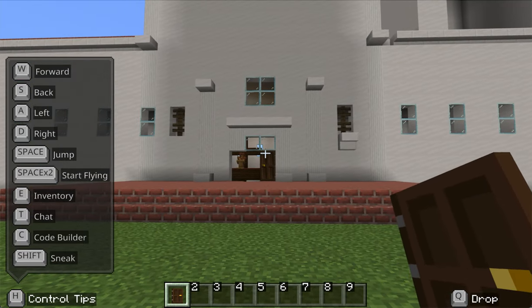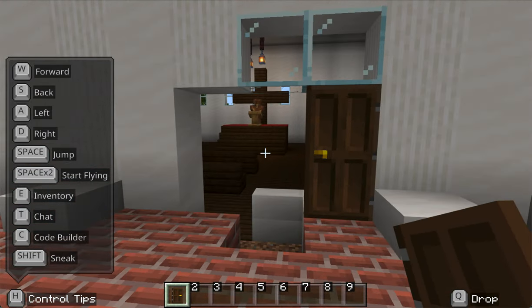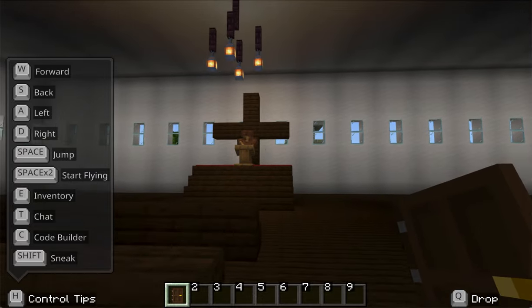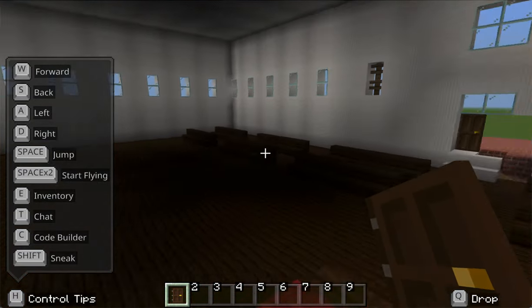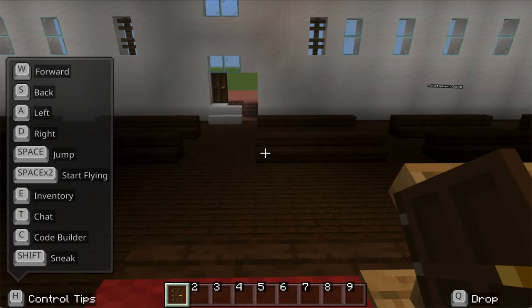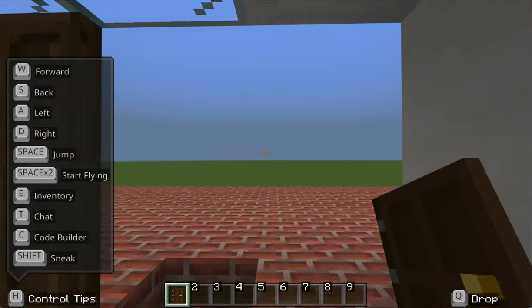Welcome to Mission San Luis de Francia. I'm going to now bring you inside the church. This is where they pray and sleep. They actually sleep inside this church and they pray here for 1 to 2 hours. I'm going to now show you the garden where they plant crops.